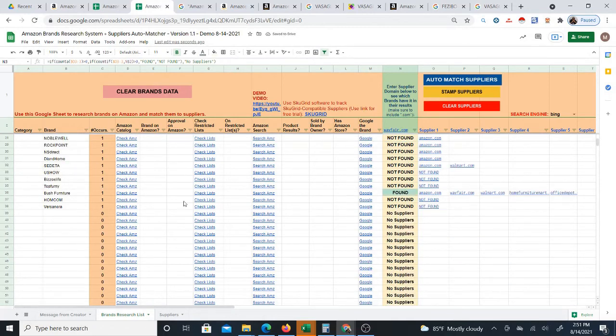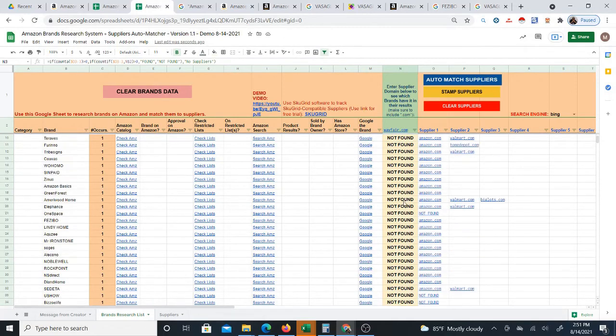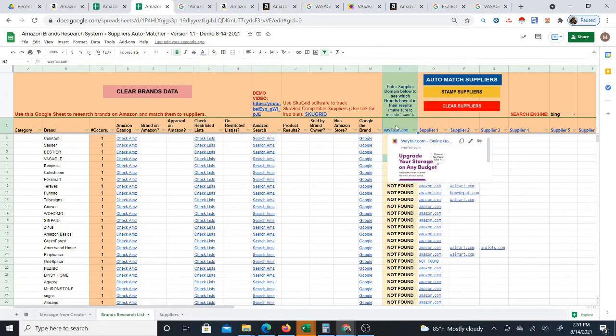Okay, meaning these brands, when they were searched, Walmart.com came up on those brands, and so they're going to light up in green. And if you were to type in Wayfair.com, which I like actually, I like Wayfair, you will get results for the brands that have Wayfair. Those will be green and they will say found. Okay, so this not found or found refers to this Wayfair.com. When it says found here, it's referring to whatever you type in here. So when it says not found, it's because it's blank. Okay, so it's not doing anything.